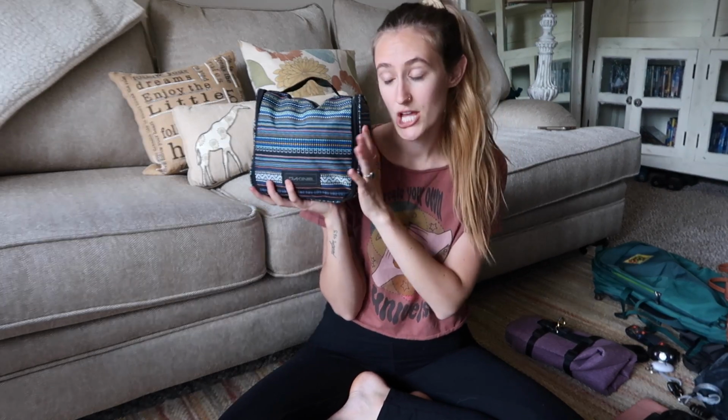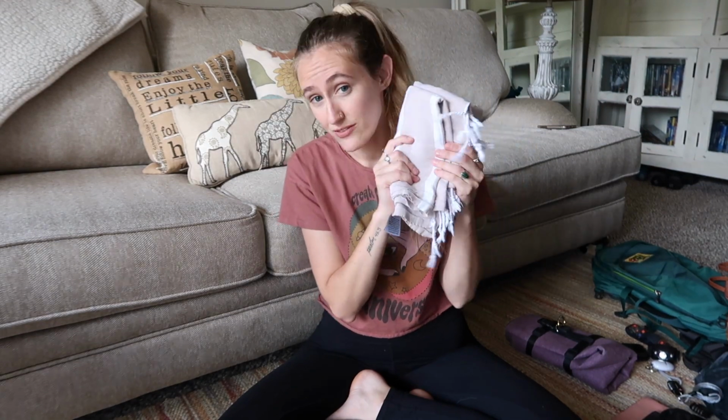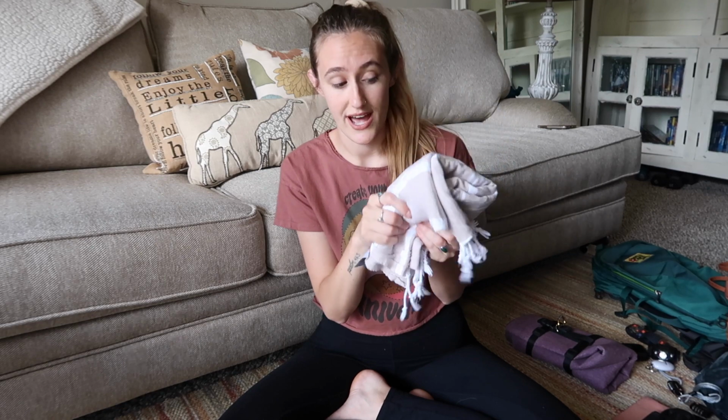So this is my toiletry bag. I have done a separate video on what's in here, so that will be posted after this one. Next thing I got here is my travel towel. This is a Turkish cotton towel.